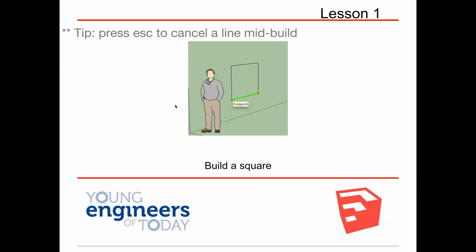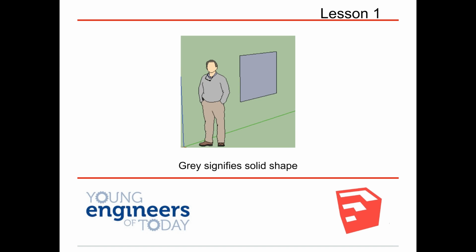Last class, you tried drawing these lines. What I want you to do now is to draw a square. When it is complete, you get gray, signifying a solid shape. So go ahead and draw a square. Once you've drawn your square and it turns gray, raise your hand so I know that you're done. Let's do that.